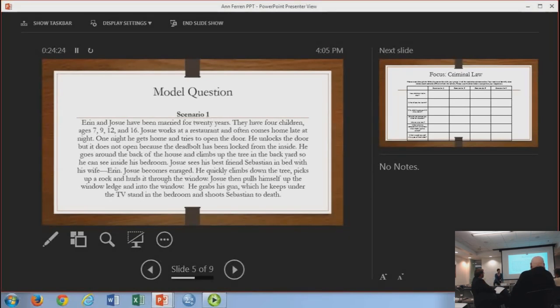So what would you call this? Doesn't have to be right. What would you call this if you could call this type of homicide, this type of killing? There's no wrong answer. Not a test. If you were writing your own laws, what would you call this type of murder?